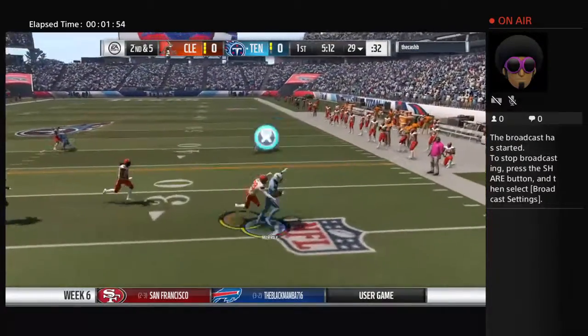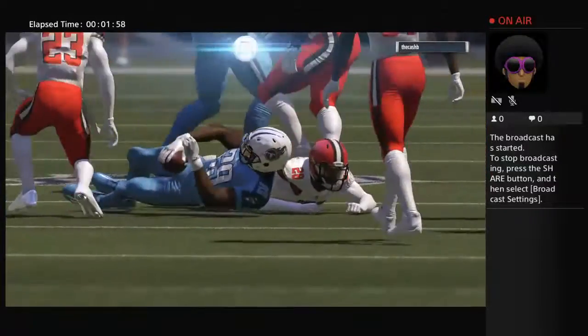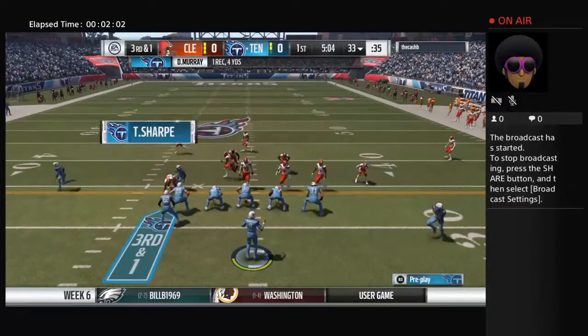Mariota now on 2nd down. He's going to flip that out to the flat. It's complete. So a nice job to break the 1 tackle, but not much daylight after that as he's brought down.